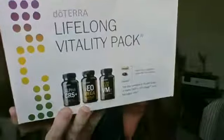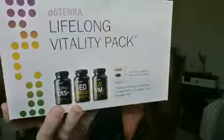All right, Linda says your skin does look amazing. Thank you very much, Linda. That's doTERRA skincare. There's doTERRA Frankincense oil that goes on my face, a number of other products. And then my skin and hair look amazing because I'm feeding my body with supplements and essential oils from the inside out. So we're going to talk about that as well.